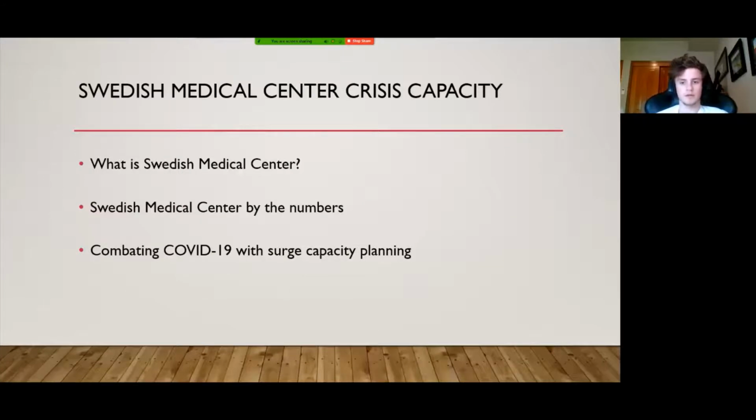The Swedish Medical Center is the largest non-profit health provider in the Seattle area. They operate 5 hospital campuses: First Hill, Cherry Hill, Ballard, Edmonds, and Issaquah. In total, they house 1,571 licensed hospital beds. They employ just under 13,000 workers, a third of which are practicing physicians and allied health professionals, and in 2019, they had just under 2.3 million general outpatient visits.